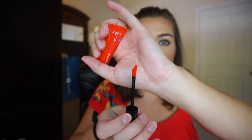I couldn't swatch it, so I don't even know what this looks like. But it looks vibrant. I figured something in like a gloss-ish form would maybe be a little less terrifying than just a straight orange lipstick, but ooh, that is orange. I don't know. I just really want to know what an orange lipstick would look like on me.